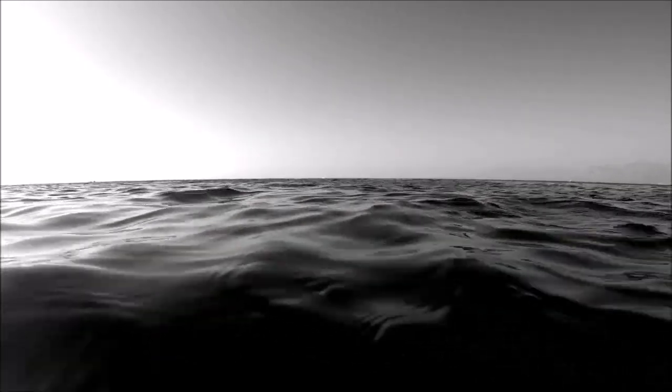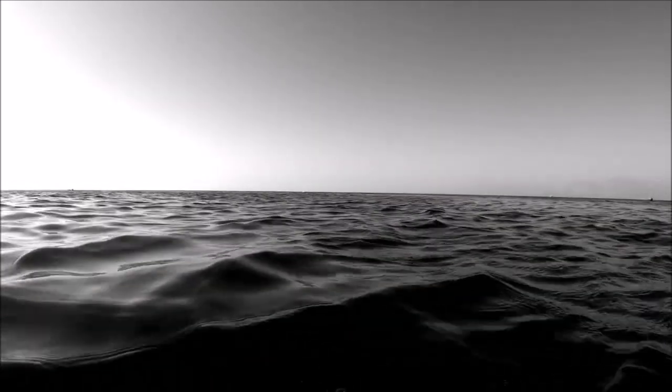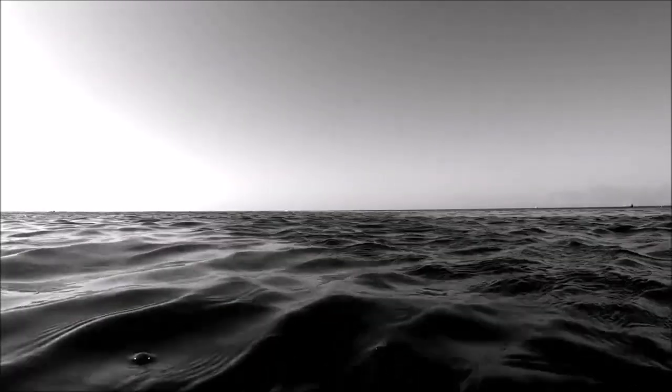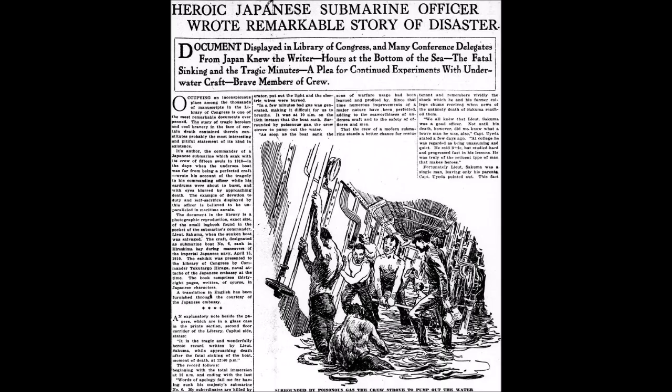Submarine No. 6 was raised the next day. The crewmen were found dead at their respective duty stations, having stayed at their posts until the end. Lieutenant Sakuma's logbook was recovered and the actions of the lieutenant and his crew became famous throughout Japan. The crew's dedication to carrying out their assigned duties and remaining calm under what must have been the worst circumstances imaginable were seen by many as inspirational. A gold standard for bravery and commitment to performing one's duty no matter how horrifying the circumstances were. Lieutenant Sakuma and his crew did everything they could to save themselves and had maintained their composure despite the great tragedy of the situation.